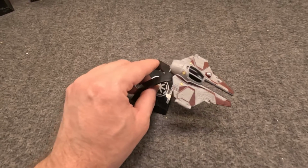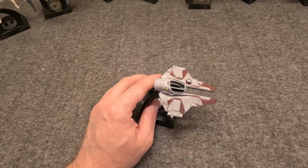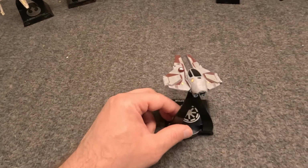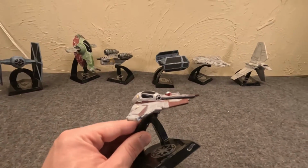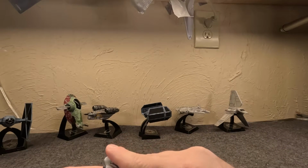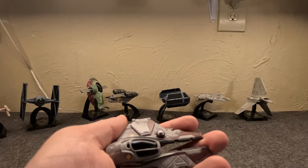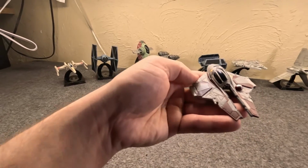I will say, standing here on this kind of carpety thing, the table is ever so slightly tilted forward because the back legs are slightly higher than the front because of the room I'm in. So it wants to tip forward. But if I set it this way, it's fine. But make sure if you have it on a shelf and it's not level, you account for that. The other thing, it is the first one I picked up and thought, this is a little small. But to be fair, this is a small ship in universe, the Eta-2 Actis class. And it's not tiny. It's still a little bigger than the old Titanium and bigger than the Hot Wheels canopy there.